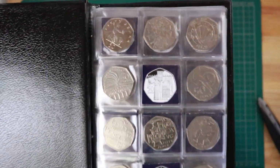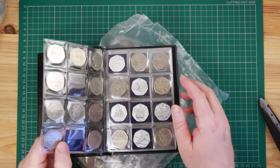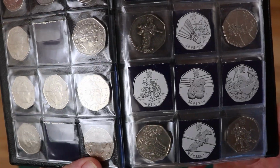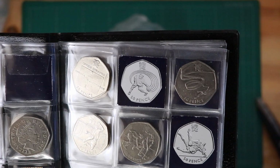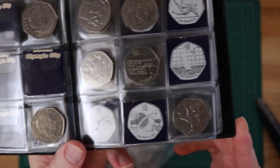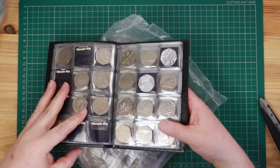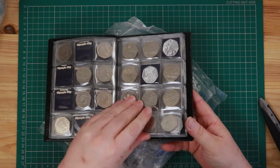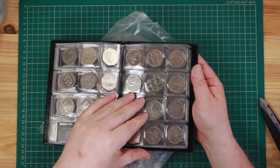So on the first page, I'm missing suffragettes and Kew Gardens. But this year, we're still missing WWF, badminton, boccia, boxing, canoeing, and equestrian. I need to find a goal ball, a judo, sailing, shooting, and table tennis. What else we got? Oh, right, so volleyball on that page, and wheelchair rugby. That pesky 2018 Peter Rabbit. And then that should be it, I think.